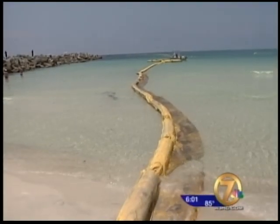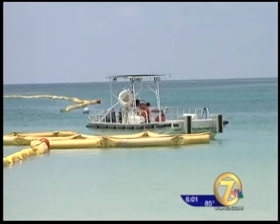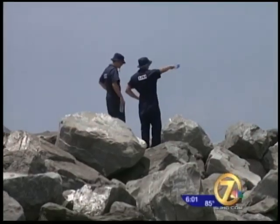On the other side of the jetties, vessels of opportunity are placing boom to deflect any more oil moving towards St. Andrews Bay. The idea is to minimize the amount of oil that's going into the pass. They're not closing the pass at this time. Closing the pass is a call that the Coast Guard would have to make.